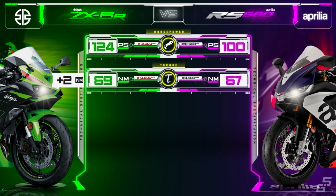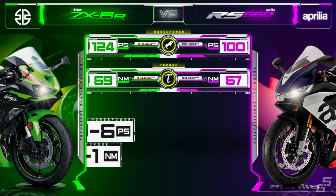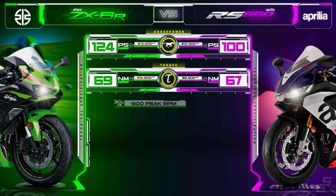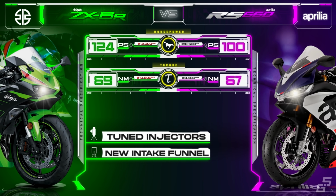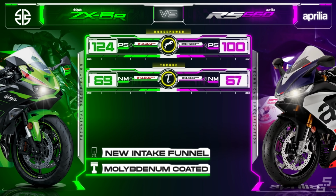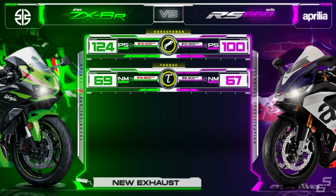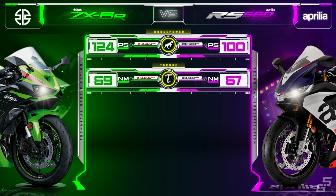If we compare the latest ZX-6R with the previous generation, the new one makes 6 horsepower and 1 Nm less than the older generation because of some changes made, such as lower peak RPM, revised cam profiles, tuned injectors, a new intake funnel design, piston skirts with molybdenum to reduce friction, and a redesigned exhaust and header to meet the new stricter emission regulation standard and to increase performance lower down in the rev range.